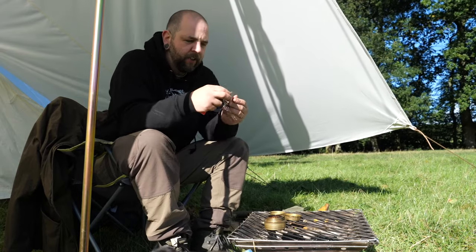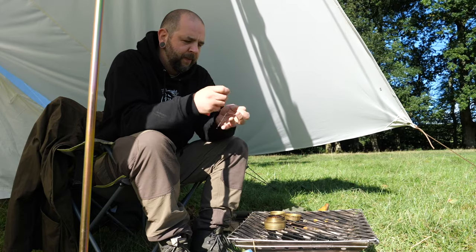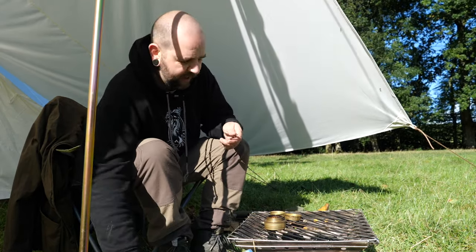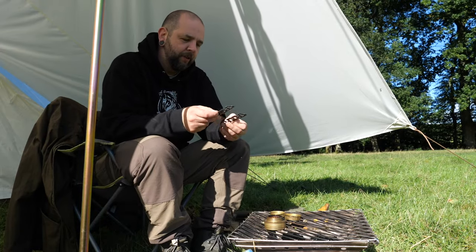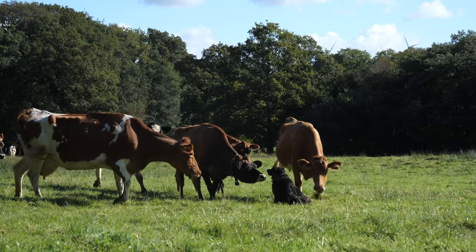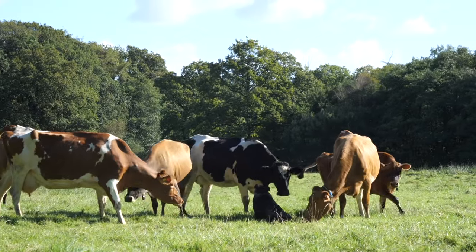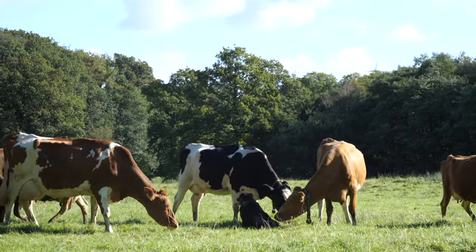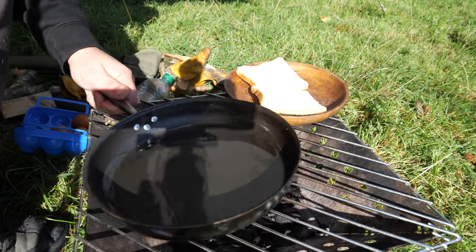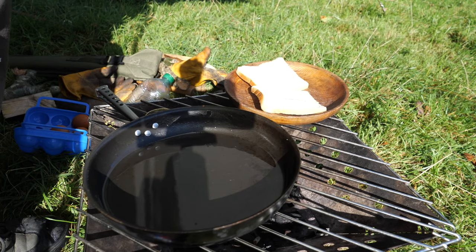Love this little pot stand if all you're doing is getting a boil on or doing something simple. This was a part of the kit that I had ready, because I was going to sleep on Dartmoor yesterday. Getting closer. Tiggy did just prove useful in stopping the cows from stampeding the tent. Not saying they would, but she made sure they didn't.